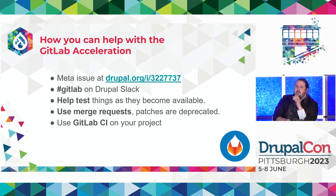If you are of the old school, for example, and you're still primarily using patches on your project, we really encourage you to start using merge requests now. Patches will be deprecated. GitLab's model is not built to do patches. It can't run CI tests on patches. When we fully move over, patches will not be a standard way to contribute anymore. It will all be in merge requests. And so that's something to move forward on.